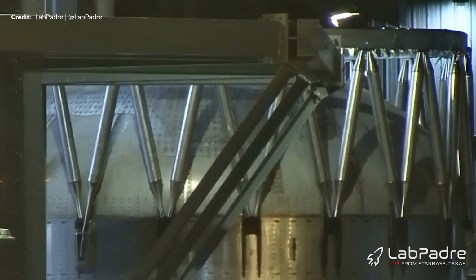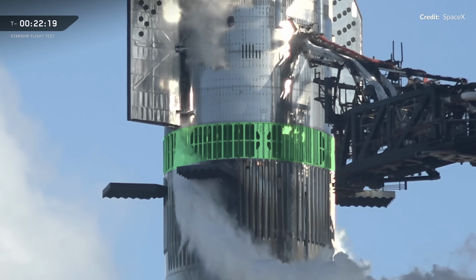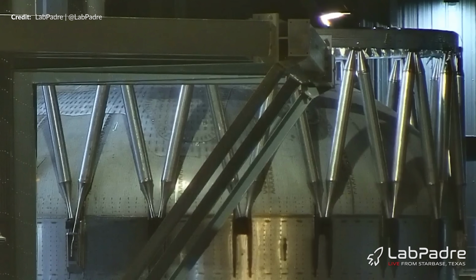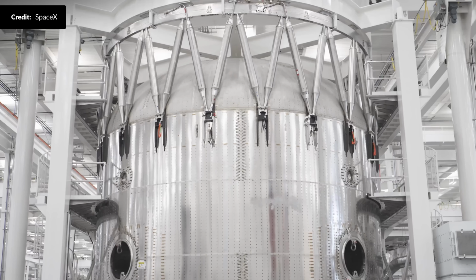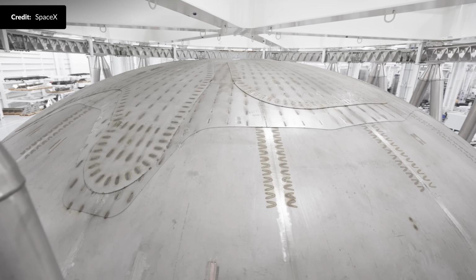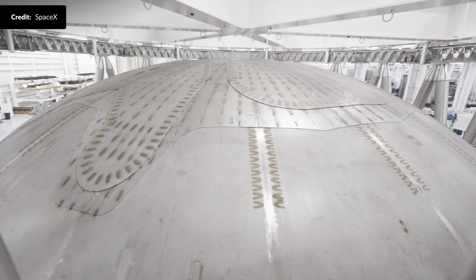Now, this integrated hot staging is much larger compared to the now historic hot staging rings that we had seen. The truss structure gives a lot more vent area, which will allow the ship exhaust to much more easily escape. As we saw in the live stream the other day, SpaceX has added this non-structural layer of steel on top of the forward dome, which will give additional thermal protection from the ship exhaust.